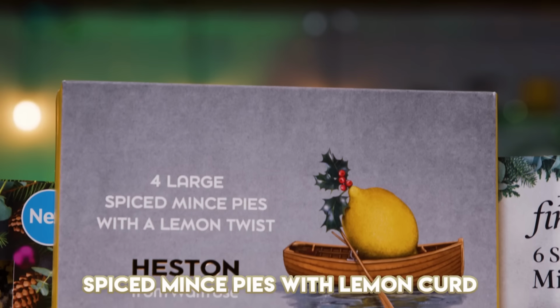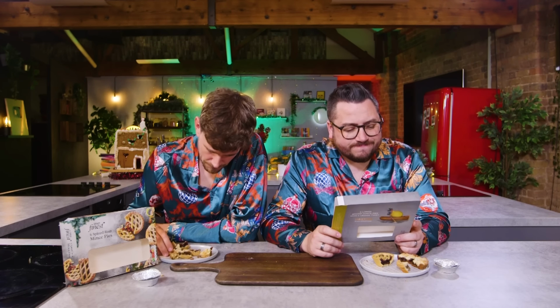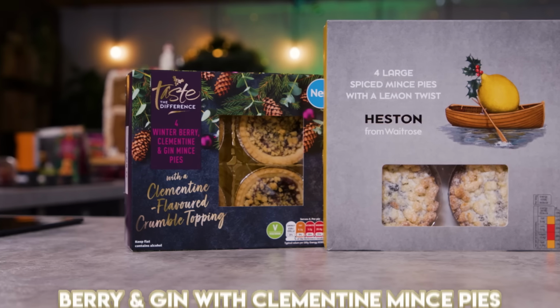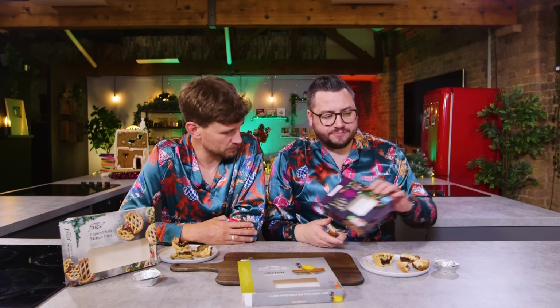B, Heston's larger spiced mince pies with a lemon twist. So it's got lemon curd in it, and it has got a spiced pastry base. Although you're getting sort of ginger may well be present, it's kind of a spiced base with the mincemeat and the lemon curd twist. And C, our Sainsbury's Taste the Difference berry and gin with clementine mince pies. Didn't get any gin.